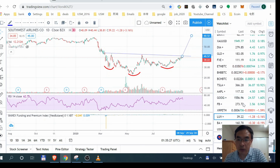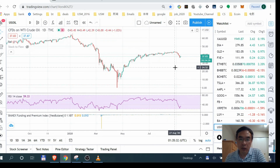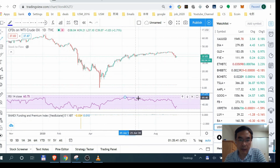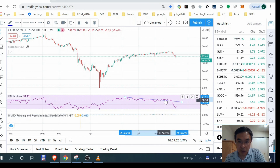One other thing I have to mention is the crude oil. Take a look at the RSI. If you remember what I said in my previous video, if we connect this line, something like this, you can see that we test it once, twice, third time, fourth time, fifth time, and then we break it, and then we go back here. So right now we are at a pretty oversold condition. And this is one of my favorite trading patterns, as I mentioned before.